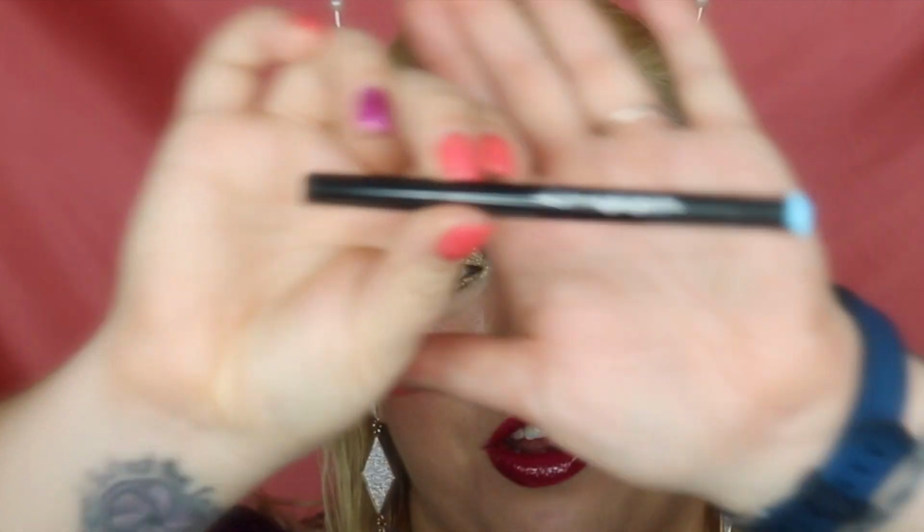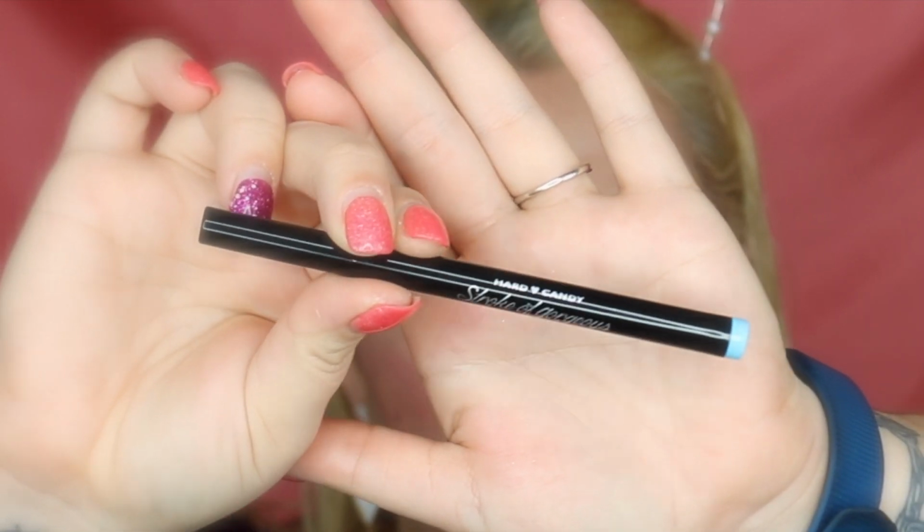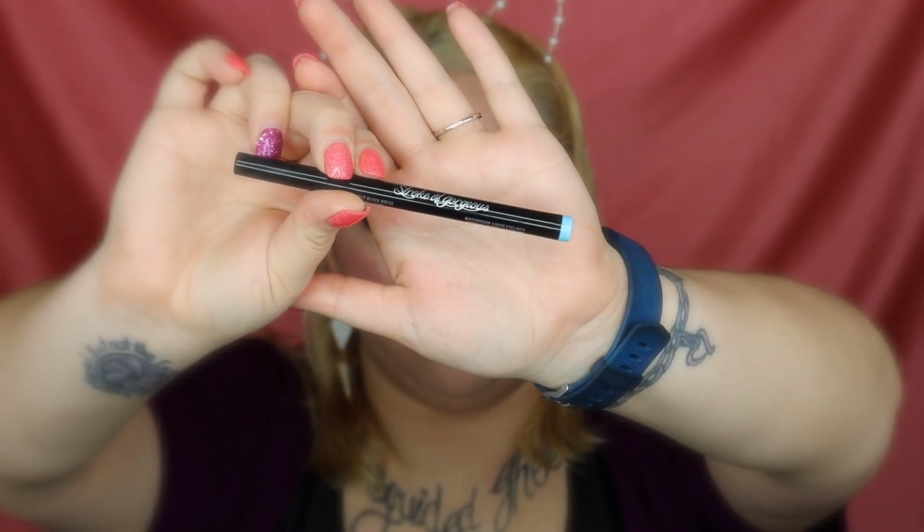But the next flop on our list was the Stroke of Gorgeous liquid eyeliner in the shade Little Black Dress. This retails for $6 and was an absolute train wreck. I hated it. I do not recommend this one. You might try one of their other ones, but as far as the thinner one, which I will usually jump for because I like to have a thin line, it did not do that at all. It was an absolute atrocity.